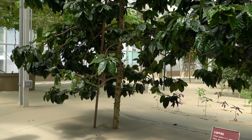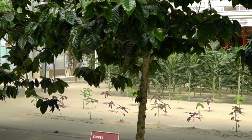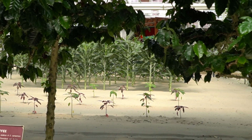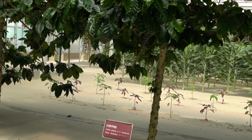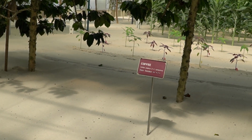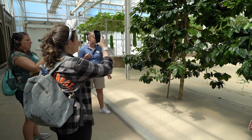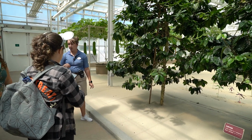They could be green if they're not ripe and red if they are. Each cherry has 2 beans in it. It takes about 80 beans to make 1 cup of coffee. So if you're ever wondering why this is so expensive, that's probably why. In addition, coffee unfortunately is one of the top causes of deforestation, especially in the Amazon region.